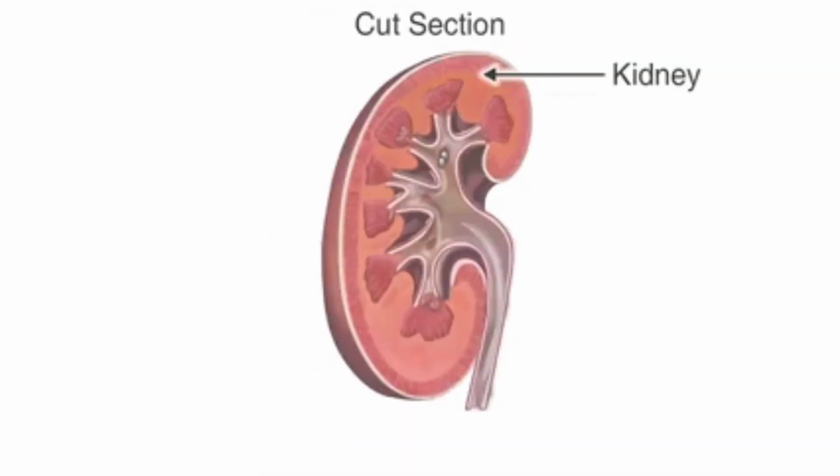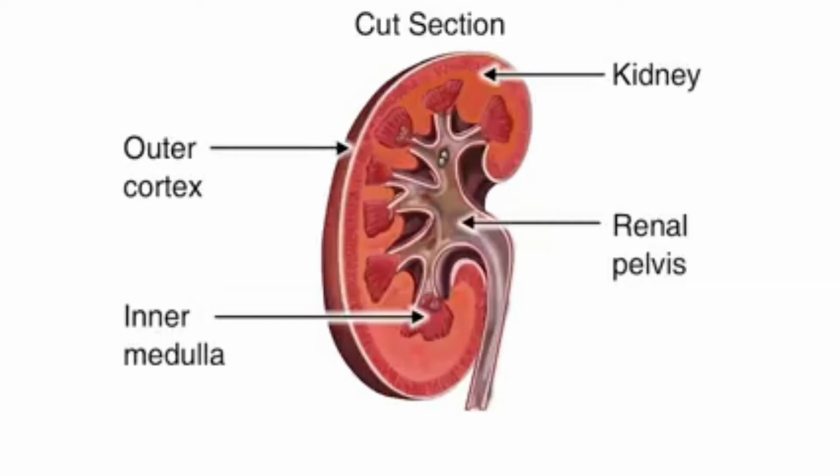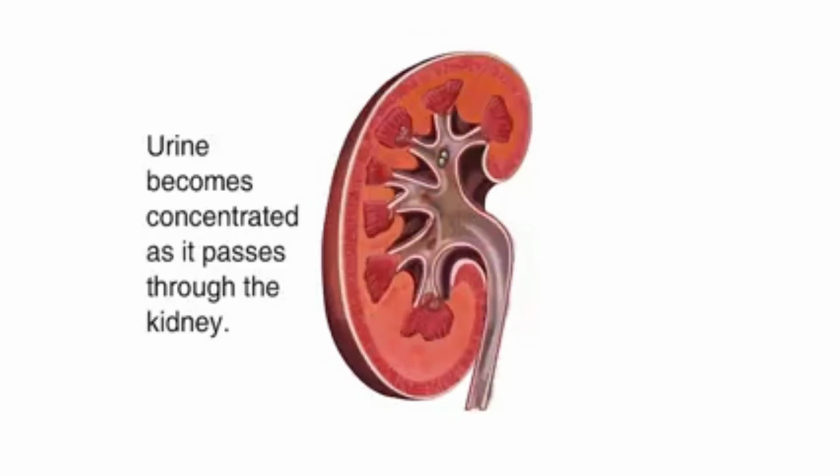Here's a cross-section of the kidney. Urine flows from the outer cortex to the inner medulla. The renal pelvis is the funnel through which urine exits the kidney and enters the ureter. As urine passes through the kidneys, it can become very concentrated.